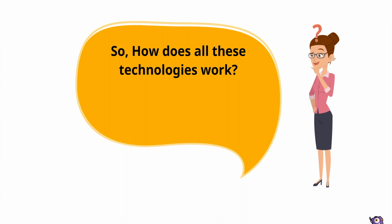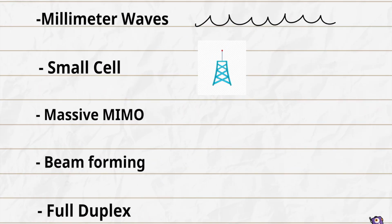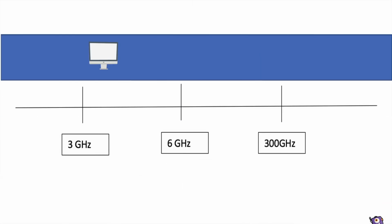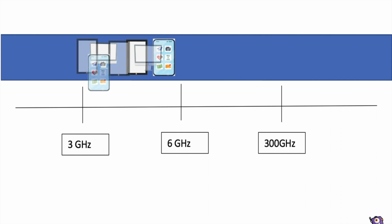So, how do all these technologies work? Firstly, millimeter waves. Before 5G, mobile devices and electronics always used very specific frequencies on the frequency spectrum, usually lower than 6 GHz. But these frequencies are starting to get more crowded as more devices use the same frequencies. When more devices come online, we start experiencing slower service or more dropped connections.